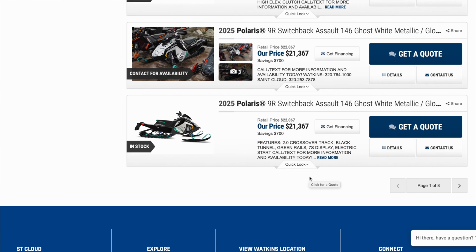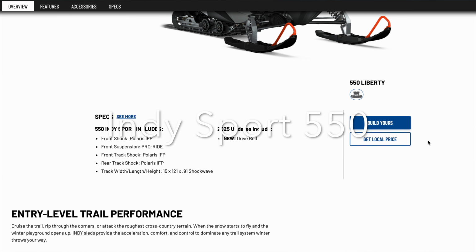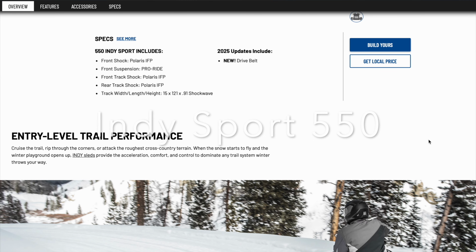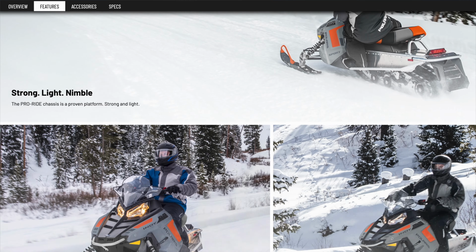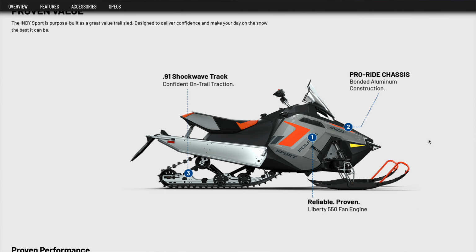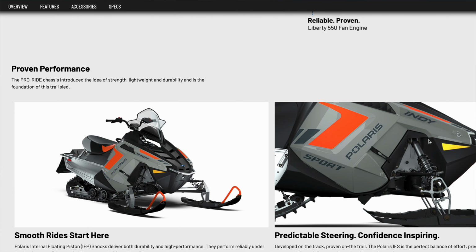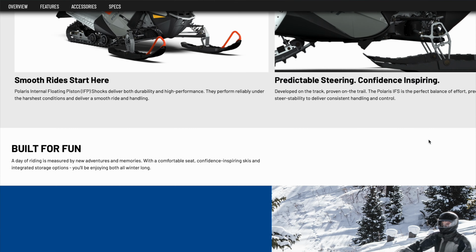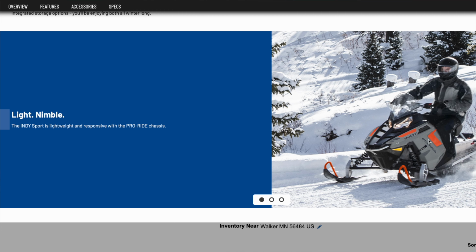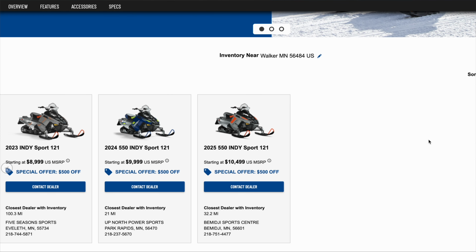One of the best deals on a new snowmobile, especially for new riders, is an amazing machine called the Indy Sport. You won't find any of these in the list of 2026 machines, but that's because there's a good supply of 2025s in dealer inventory. The Indy Sport has a 550 fan-cooled engine. You know, they're not the fastest, but they're still Indies, and the prices are extremely reasonable on these. This is a really good deal, especially for first-time snowmobile buyers.